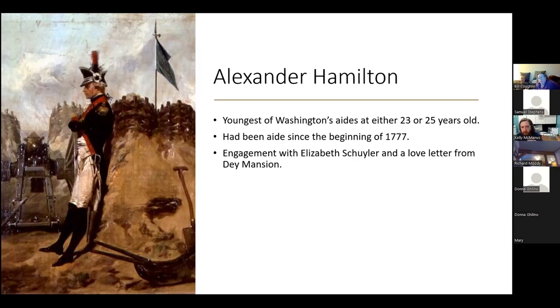Now, at the end of November, he will let him go marry his sweetheart, Elizabeth Schuyler. And while he's at Dey Mansion, he is writing love letters to her, one of which he writes asking if she still loves him or not, because he doesn't get any word from her. But upon his return in early 1781, after Washington has left Dey Mansion, he and Washington will have a small argument, which then leads to Hamilton being dismissed and allowed to take on field command. This is an image of him at Yorktown in the parapets.